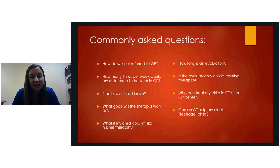How long is an evaluation? So I mentioned this earlier, about 60 to 90 minutes for an initial evaluation. And then it's important to know in the outpatient setting, when we complete an evaluation, typically it will take after that point 4 to 6 weeks, depending on your insurance carrier, to get approval for you to then be added to the treatment schedule. And that's going to vary, like I said, depending on your insurance carrier and the facility that you're seeking services at. But there typically is a couple week span after the initial evaluation in order to have our documentation approved by the physician and approved by insurance.